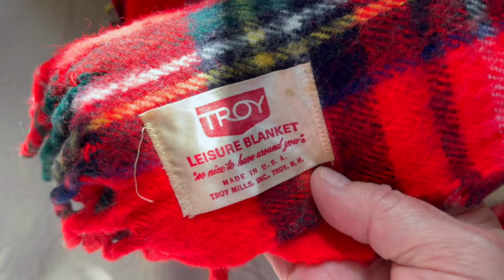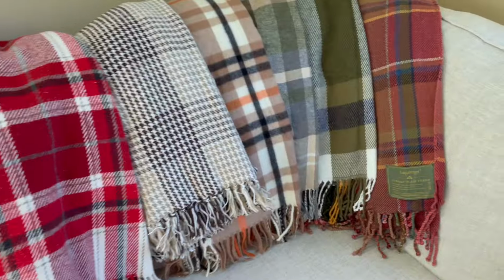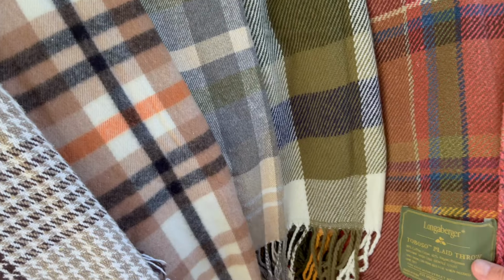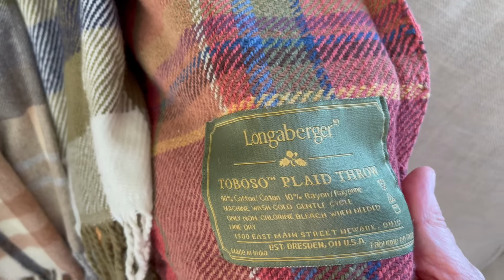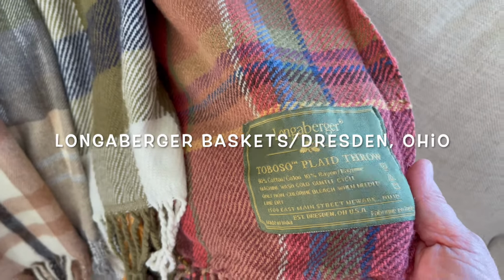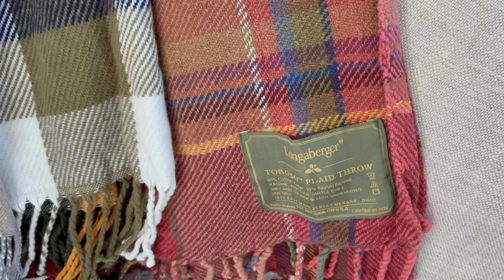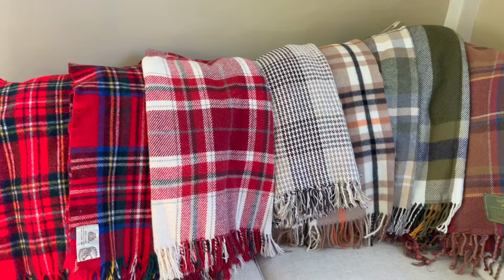Look where it's made. Troy, New Hampshire. Now, when I inherited this blanket, I had no idea I would be living in New Hampshire someday. And then this one here, I don't know how many of you have heard of Longaberger. This I've had forever also. I got this when I used to sell Longaberger many, many years ago.